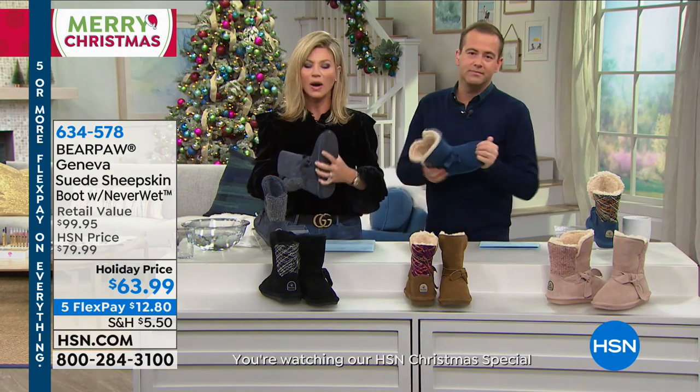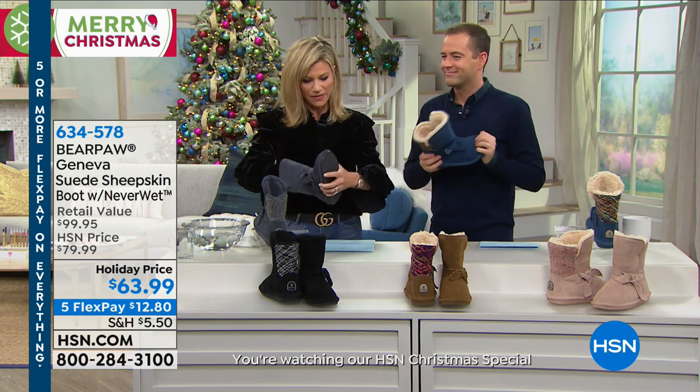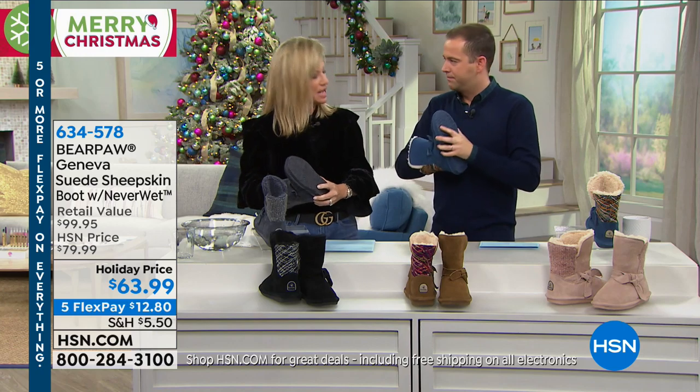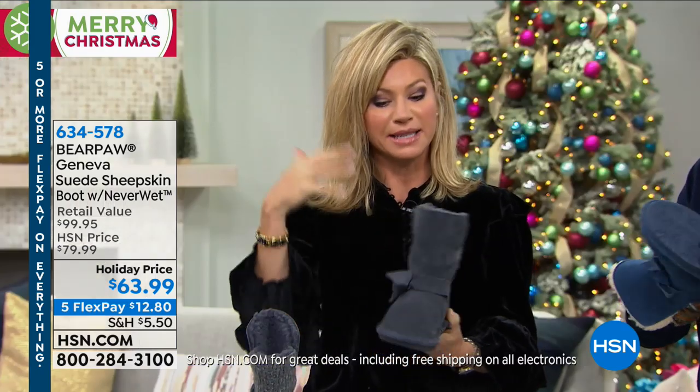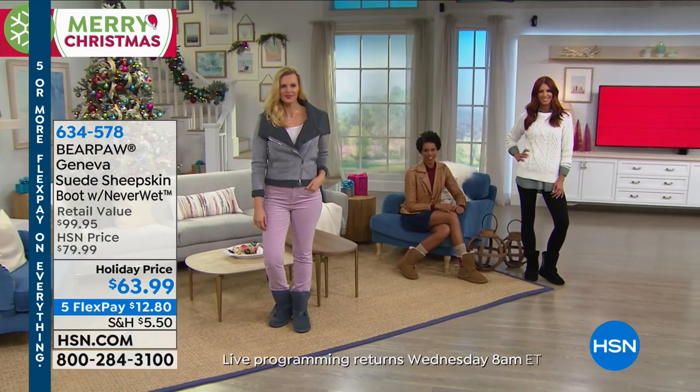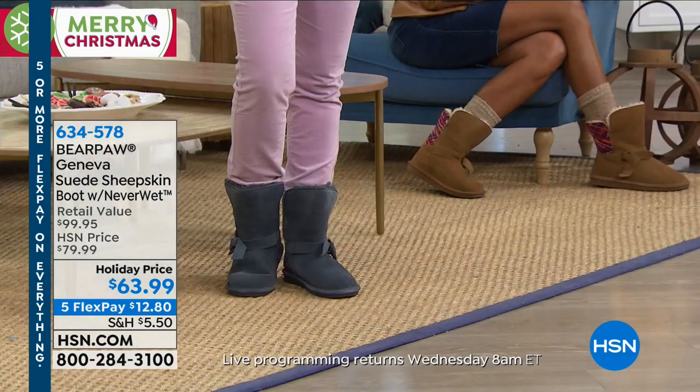And what's nice is this has that sheepskin footbed. You know how expensive that other company is that does that beautiful suede outside with the sheepskin? And they don't have the never wet technology. And look how cute our girls look.